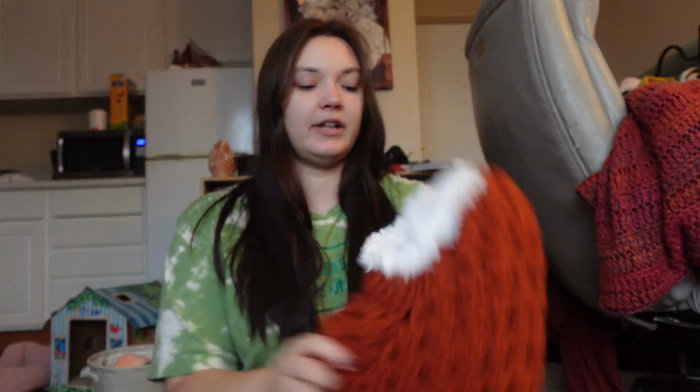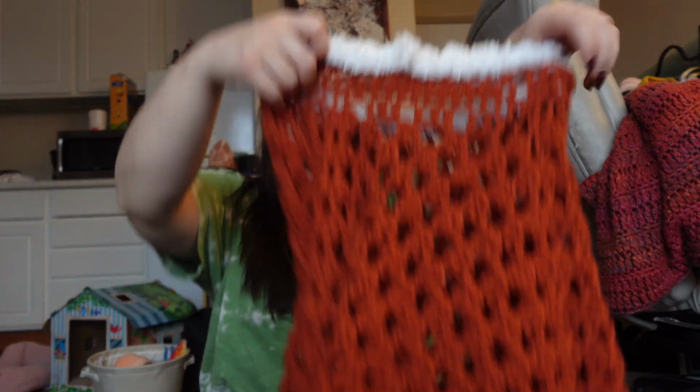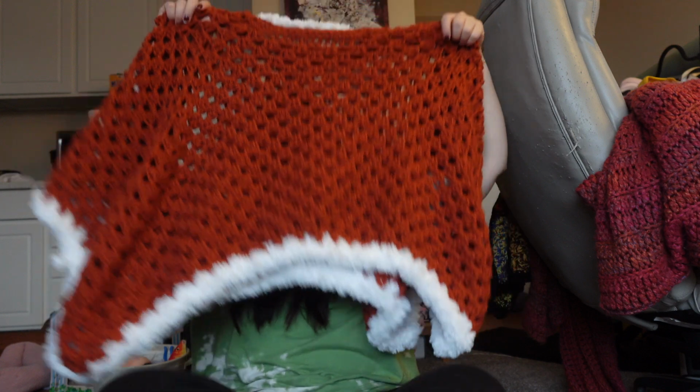And then I did finally weave in the ends on this guy. This is my pour over poncho, and I'm actually making another one for a tutorial, so I don't know when that's going to be done. I don't know when it's going to be out.